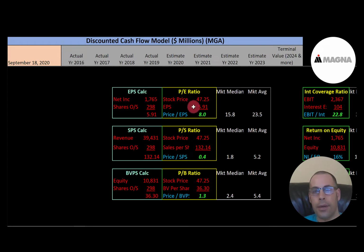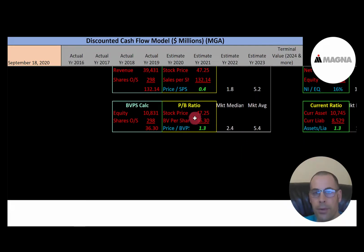PE is stock price over earnings per share. I like to see below 15. They have a solid 8.0. Price to sales is stock price over sales per share. I like to see below 2.5. They're at 0.4. Price to book is stock price over book value per share. I like to see below 3.5. They're at 1.3. Really good ratios so far.